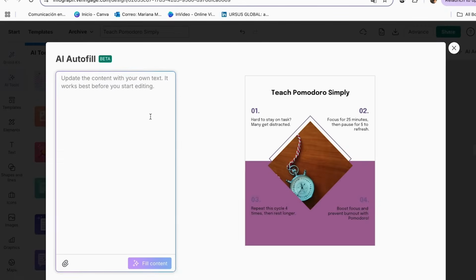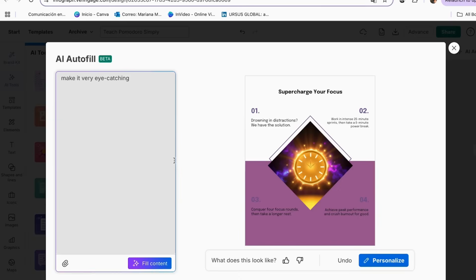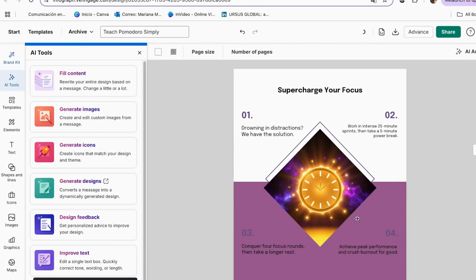For example, let's say that I don't really like this design. I want it to be more eye-catching, more visually appealing, so people actually take a look at this. So I can just add my prompt, make it more eye-catching, and then click on fill content. And now it already changed my design, so it's actually more visually appealing. So you can click on personalize and then it will stay like this.